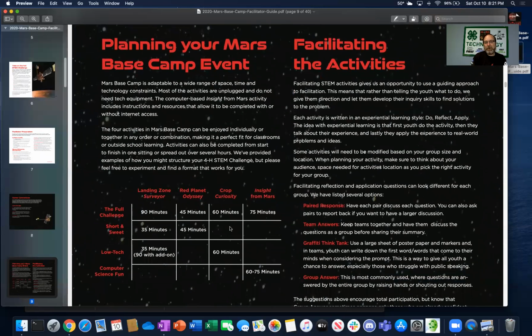As I said, there are 4 missions: the Surveyor mission, the Odyssey mission, the Curiosity mission, and Insights from Mars. You can see here there's some approximate time slots for how long you should expect to spend on each one of these. Of course, these are guides. You may move faster, you may move slower.